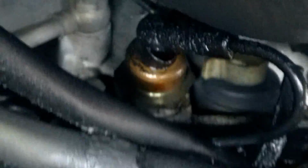This is your engine belt. You can see the cracks in it. That's another thing that we noticed. As far as leaks are concerned, we did find this coming from the side of the tranny. We'll see if we can resolve that. I have not looked at prices on this stuff yet, but I definitely am going to. I just want to go over just the basics.